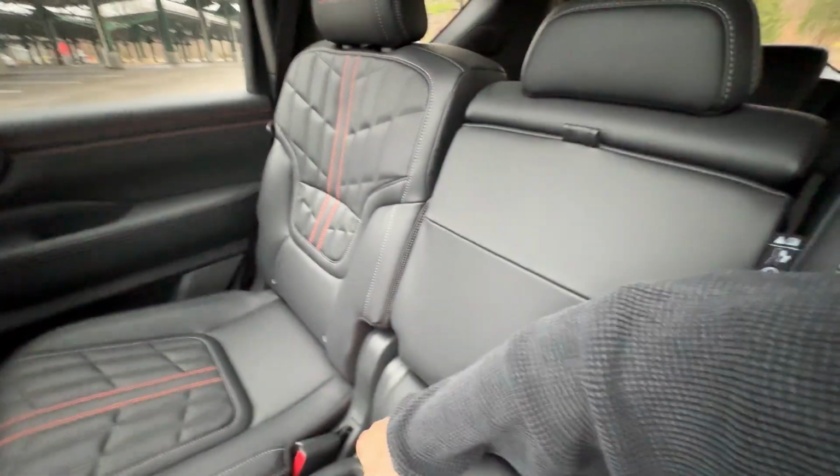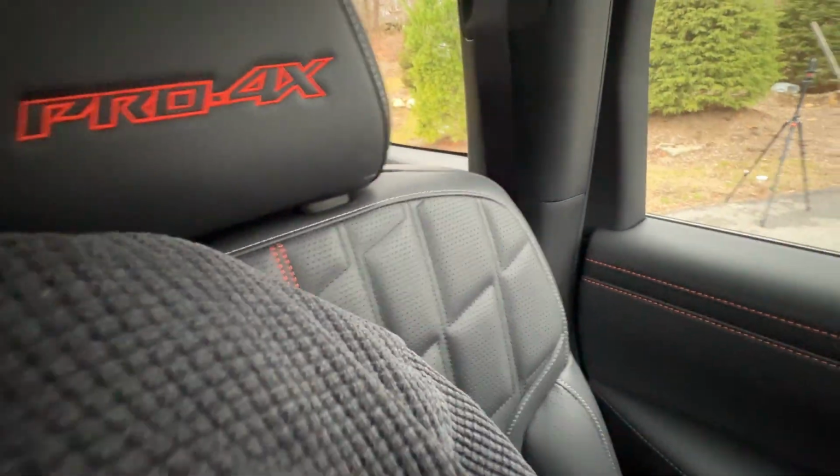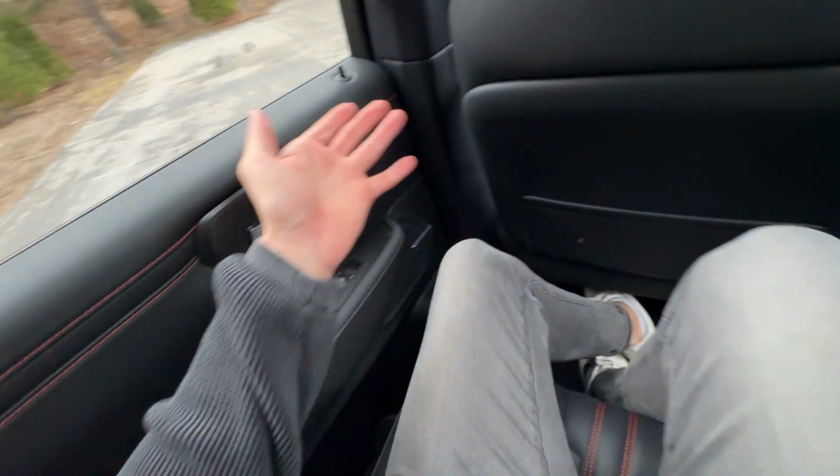I can pull it back. Look at that. That's so cool. Of course, this chair can recline, and mine can recline as well via this little lever back here. It goes pretty far back, so you can kind of relax back here if you really don't have anyone in that third row.